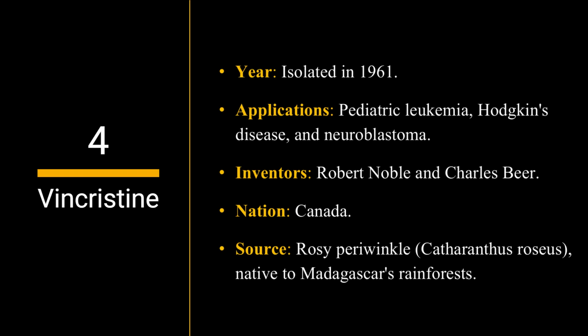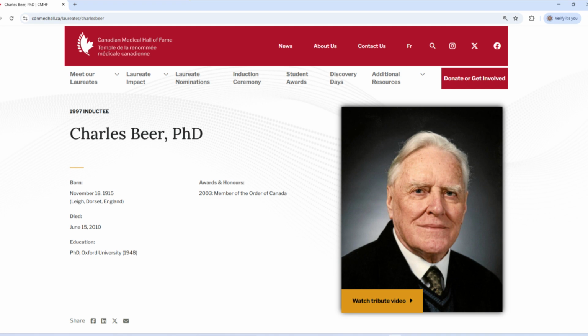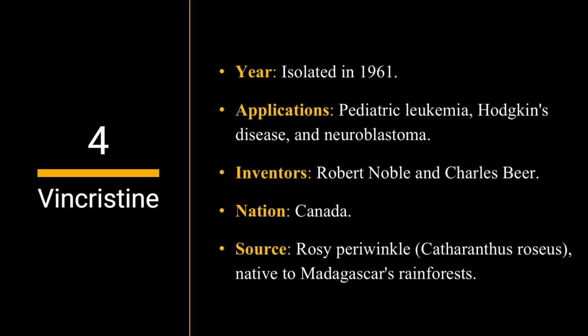4. Vincristine. Vincristine is essential in treating pediatric leukemia, Hodgkin's disease, and neuroblastoma. It disrupts microtubule formation, halting cancer cell division. This discovery transformed pediatric cancer care, significantly improving survival rates. Vincristine was isolated in 1961 by Robert Noble and Charles Beer from the rosy periwinkle plant native to Madagascar. Its discovery was accidental during research on diabetes.